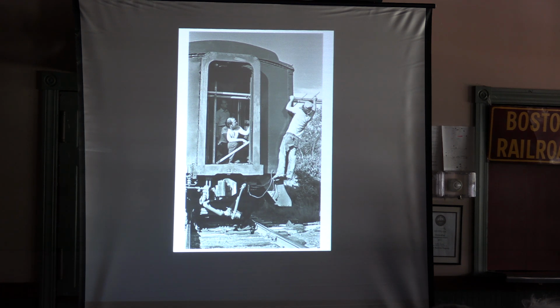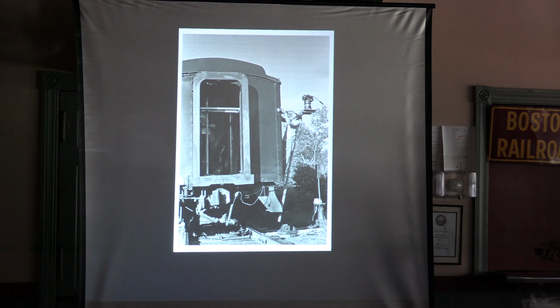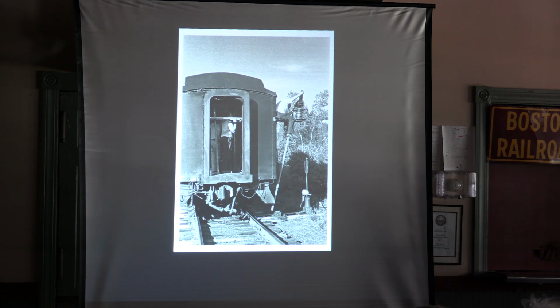And what they did was they built this platform, and there's the base for the camera right there. And they're putting the finishing touches on this erector set thing. And the guy's putting the camera on there.